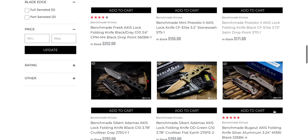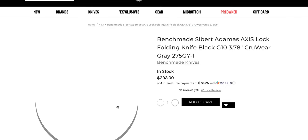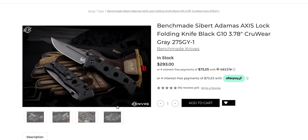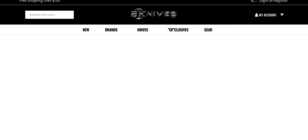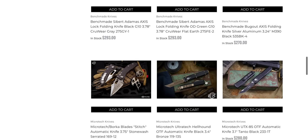Okay, those aren't bad. The Adamas, the large one in black, is definitely one of Benchmade's coolest knives in existence right now. That might be my favorite Benchmade. That is an awesome knife. And it has a more robust Axis lock, if you didn't know that.